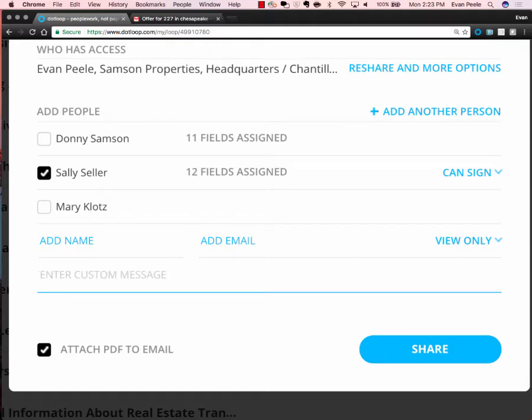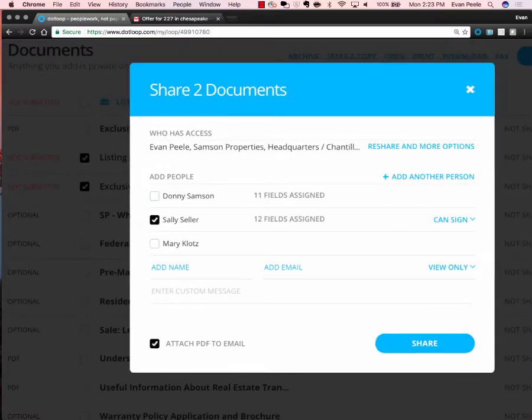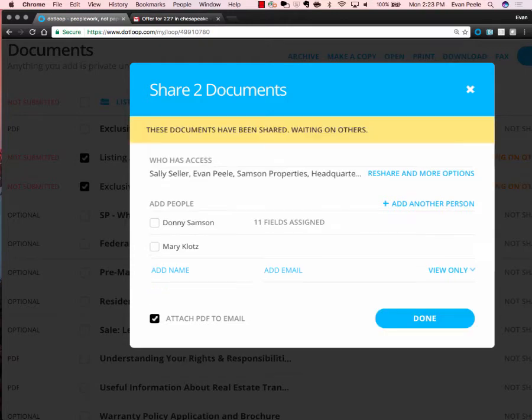I also have the opportunity of entering a custom message if I'd like to. We're going to leave this blank today just so that you can see the default, and we're going to go ahead and click share. So if you had a buyer's agent, you could add them into the loop and then say attach PDF to email, and it would send them a copy of it once it's signed?